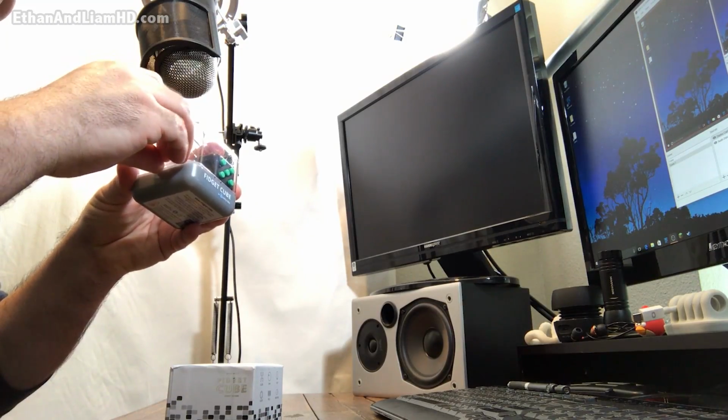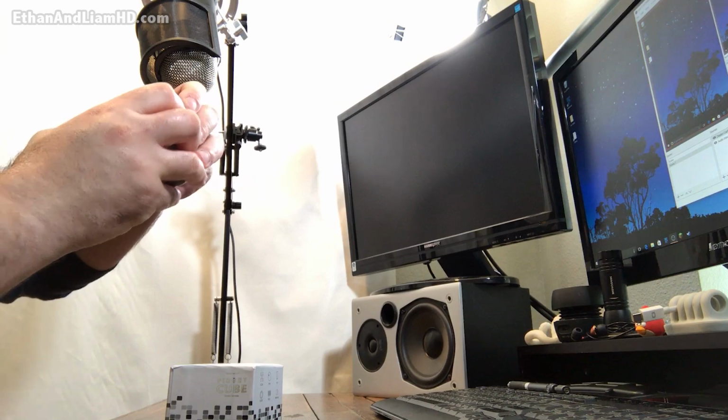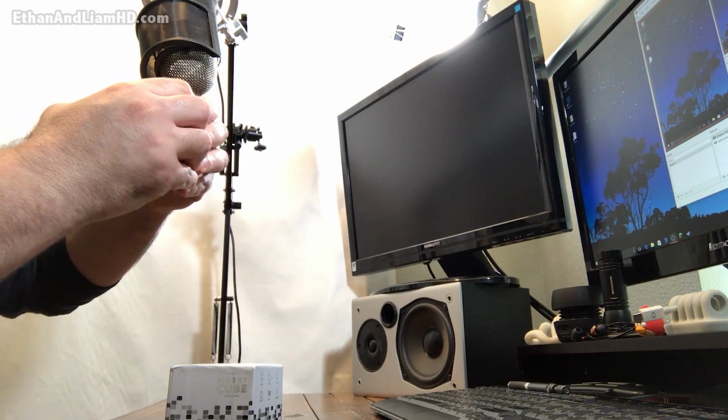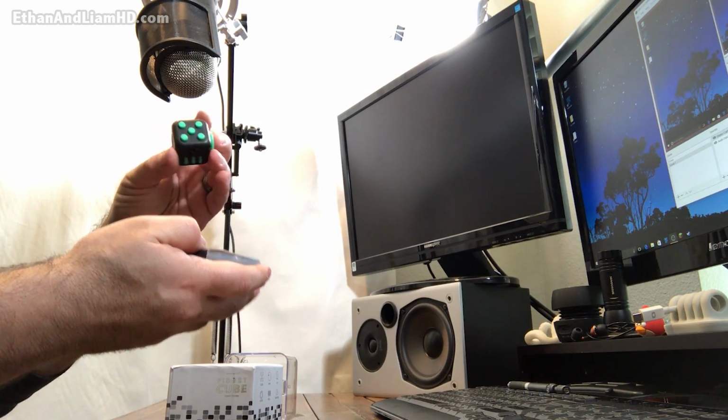I popped a few. All right. Let's go ahead and peel this part off right here. I'll stick that there. And then this. Okay, cool. So there is our Fidget Cube.